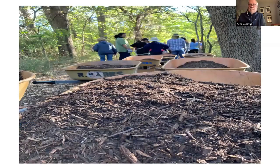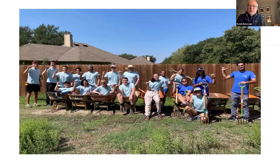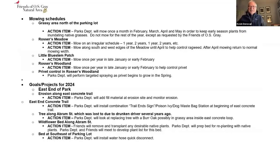More mulch that we use to redo our trails. There's a happy volunteer after they've mulched. More happy volunteers. And more happy volunteers.